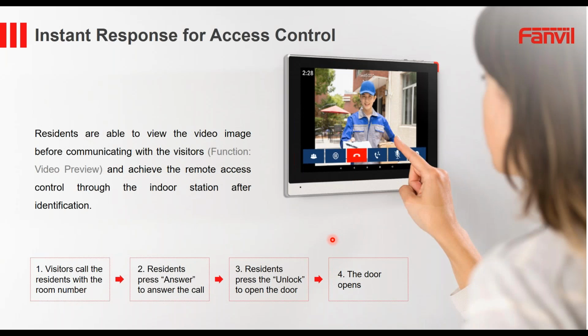Looking at this gives you a quick video response where it actually shows the woman operating the X56A. All of a sudden the visitor comes to the door and presses the call button, the resident looks at who's actually at the front door, presses answer, and then the door unlocks, and you can open the door accordingly using the advanced video preview capability of this specific solution set.